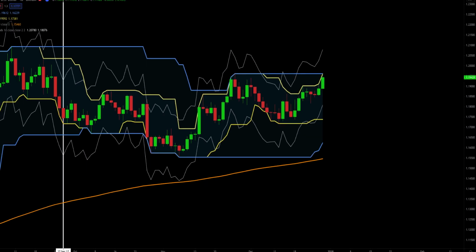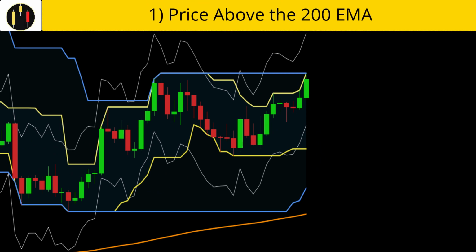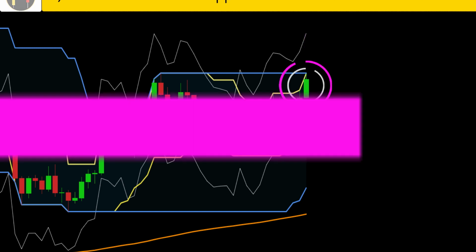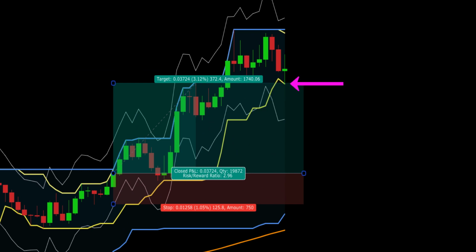Let's go over some examples. This chart is Euro versus the US dollar daily candles. The rules to enter a long on the modern turtle system are: first, price must be above the 200 exponential moving average. Second, price must touch the upper Donchian channel in blue. When that happens, the close of the candle is our trigger. We place our stop at 2 times the ATR, which is the white band below the trigger candle. We are going to leave the trade open until the price touches the lower band of the shorter Donchian channel in yellow while in profit. This one hits a profit of 2.96.